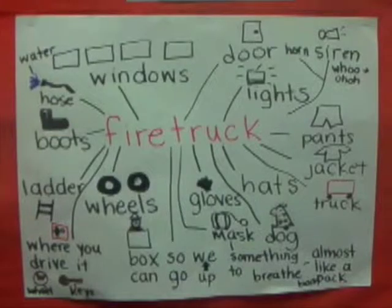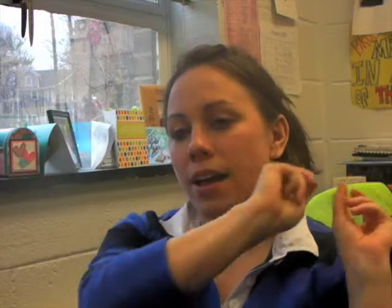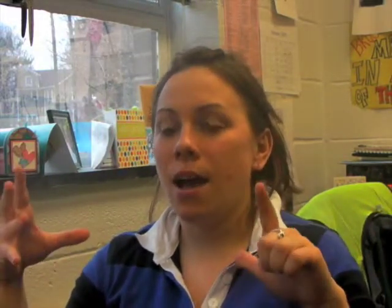on it, and that was where I kind of recorded what they were saying, kind of like a shared writing. I was really impressed when they were going through and naming the parts of the fire truck, because they were naming parts that I wouldn't necessarily think of. For example, they named the part where you drive, or the cab.